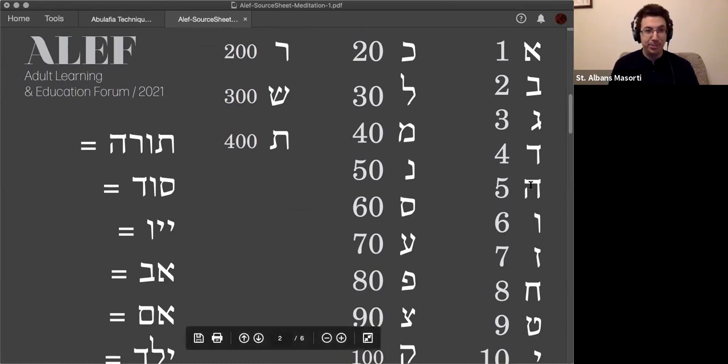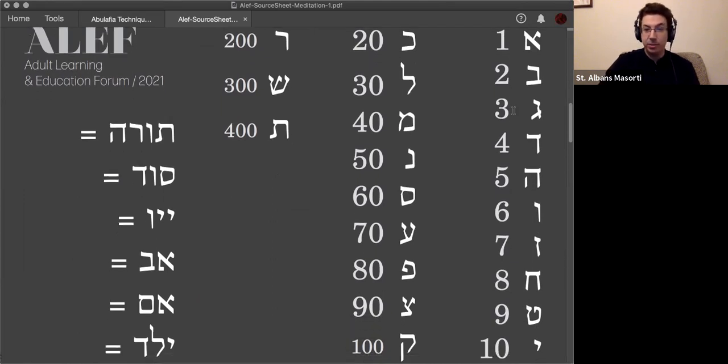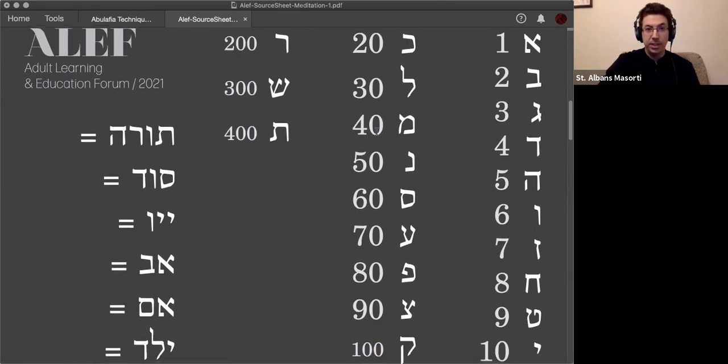And the system of gematria assigns a number to each of those letters, and you can see them here. Aleph is 1, Bet is 2, through the first 10, and then following 10, it goes to 20, 30. It jumps by 10s: 20, 30, 40, 50, 60, 70, 80, 90, 100. And following 100, it then jumps by hundreds for the last 3 letters: 200, 300, 400.